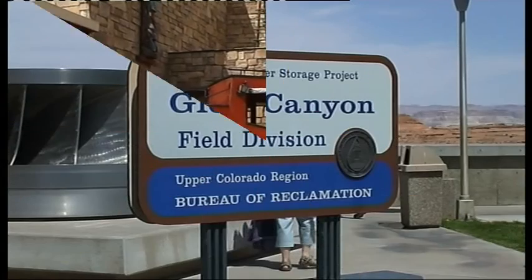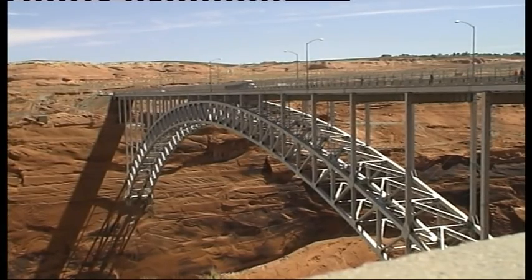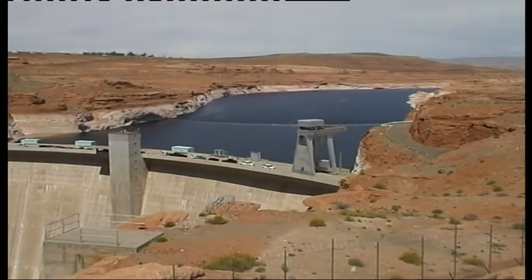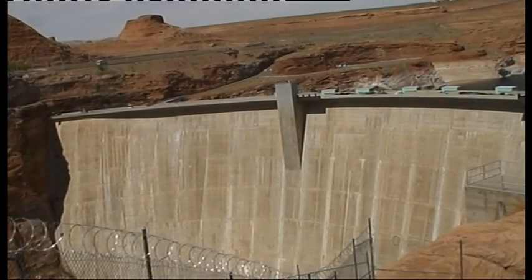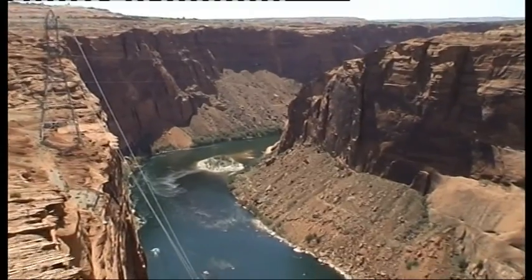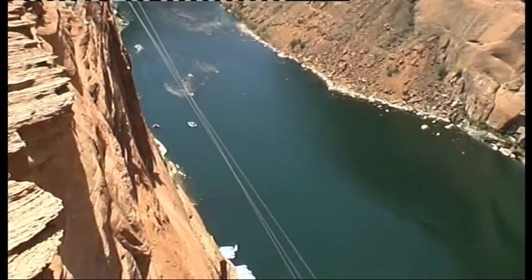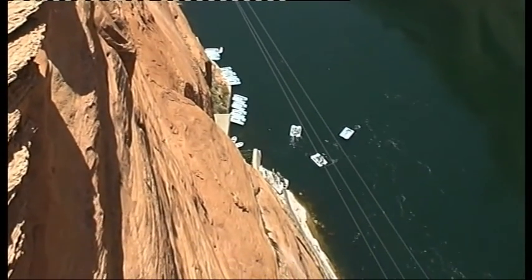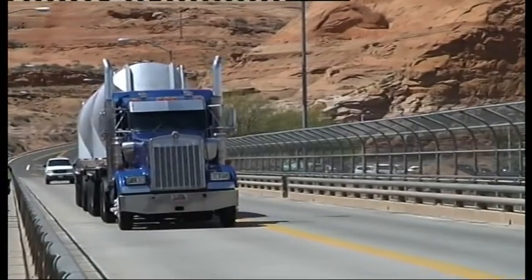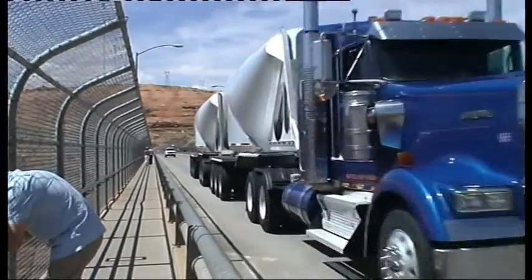Then we moved on to Glen Canyon, where the bridge and dam span the Colorado River. They were both completed in 1963. We crossed the bridge on foot to take pictures of the dam on one side and the river far below on the other. At 710 feet, it is the world's second longest single-span concrete arch bridge.